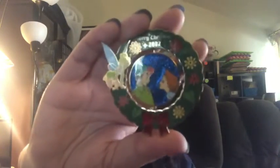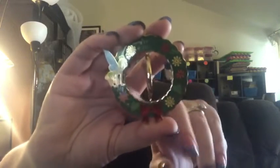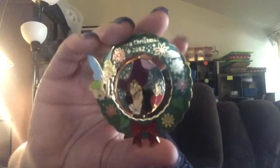And then one big one that was released at the Mickey and Pal stores was this giant Peter Pan spinner, which had Peter on one side and Hook on the other. Peter and Wendy with Hook. So that was always fun. This one is dated 2002.